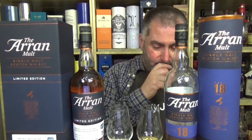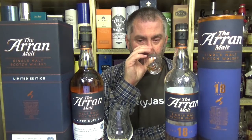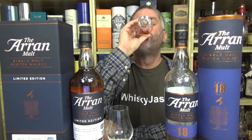In comparison, the Arran 18, old bottling, which I like a little bit better. I actually did a blind tasting, 6 different 18-year-old whiskeys: Auchentoshan 18, Arran 18, and a few others in there. I think Glenfarclas 18 and so on. Glendronach, of course. There was no Glenallachie, but there was a Glendronach, and I said that one immediately. I like this better. This is more my wheelhouse.